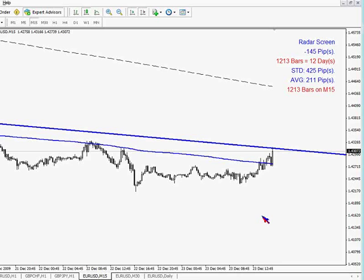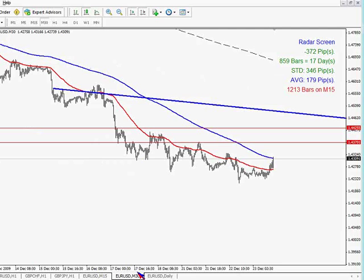Can we see the pound Swiss, says Avi. Avi, of course we can see the pound Swiss. Let's see the pound Swiss right now.